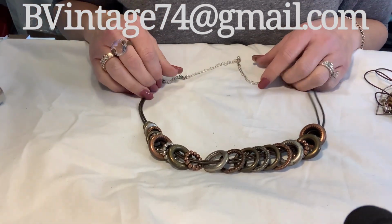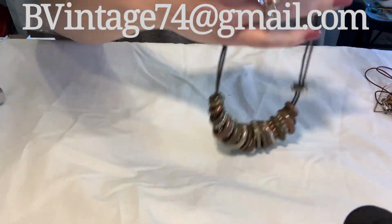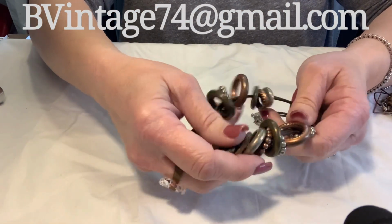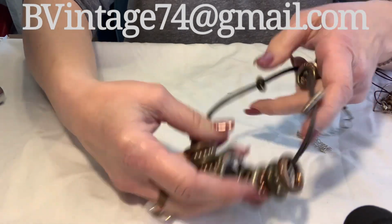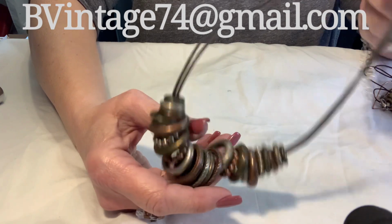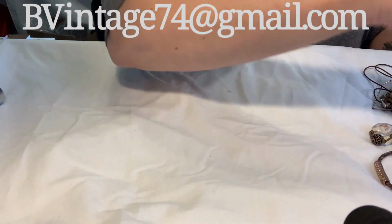So this is interesting. It's just a bunch of these circles on this rope. So honestly, these are very lightweight too. I'm probably just going to put this in the craft, and I'll let somebody create something new with it, because it's probably not anything that I would resell. So yeah, it's like on that kind of pleathery wire.